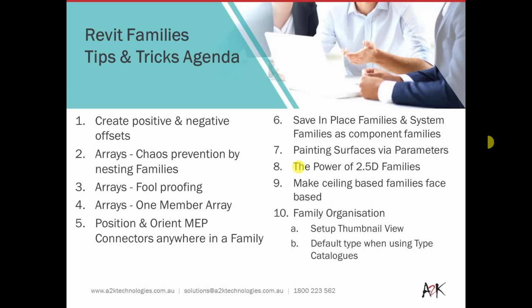Point number 9 is make a ceiling-based family face-based. So you may have had a light fitting, for example, before that you were only able to place in the ceiling, and whenever you don't have a ceiling provided from the architect via link file or so, you were kind of stuck and you had to create a ceiling to place that family.